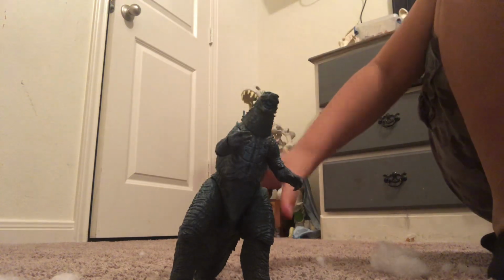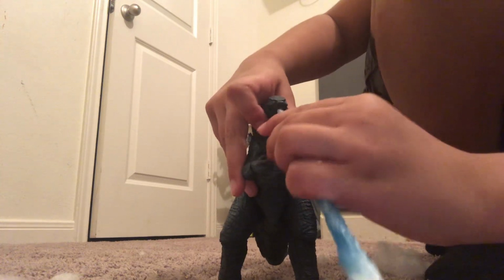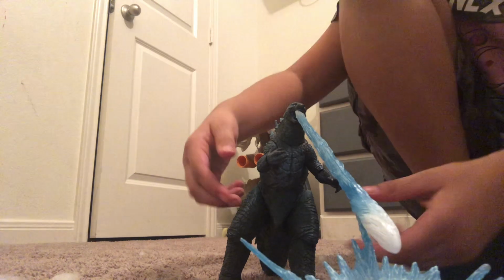So, yeah. Now we're gonna get these in the best poses I can. Just gonna waddle over here. For the Atomic Godzilla, I'll use the Atomic Breath because I'm gonna make the best pose I can. So for the Atomic Godzilla, this is kind of a cool pose. So we'll shove the atomic breath in there. How's that?